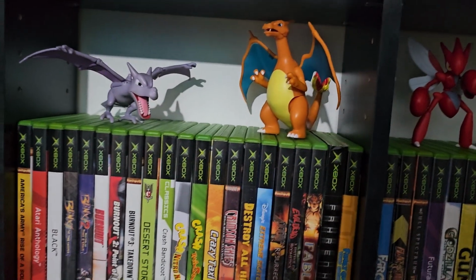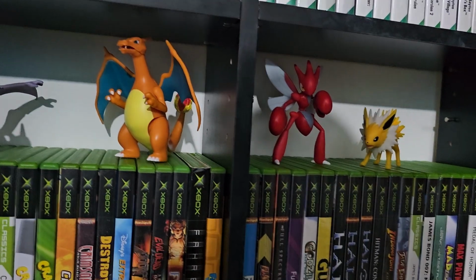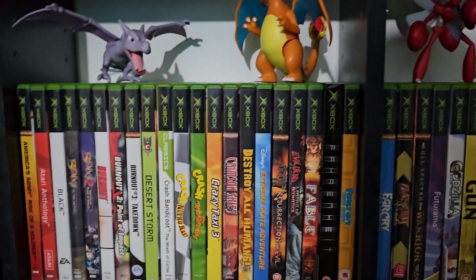And then you've got some of the Pokemon figures I found in the charity shop the other week. They fit in nicely there, so I'll leave them there for now and then rotate them out or whatever.